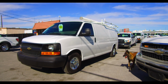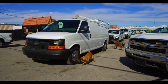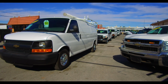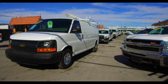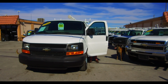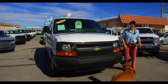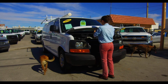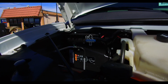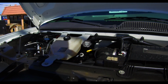Let me go ahead and start this vehicle so you can hear the 6.0 liter V8. Put it into reverse, you've got your rear backup beeper. Super nice van. It also has your keyless entry remote. Pop the hood here. Has a brand new Champion battery from Pep Boys. Fresh fluids. And everything is ready to go.